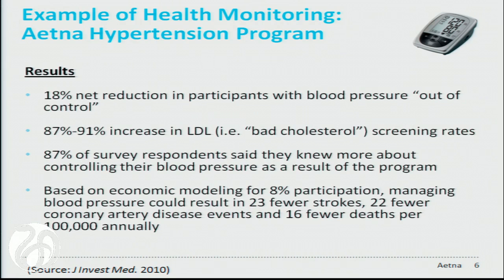Well, we find on a population basis, first of all, that you can statistically significantly reduce systolic and diastolic blood pressure across a population if you engage enough people. And that's what we found on average. Importantly, on the first bullet on the slide, about 18% of people who started in the program at the beginning moved from out of control blood pressure to in control by the end of the study. So that's pretty good in terms of affecting positive intermediate health outcomes.